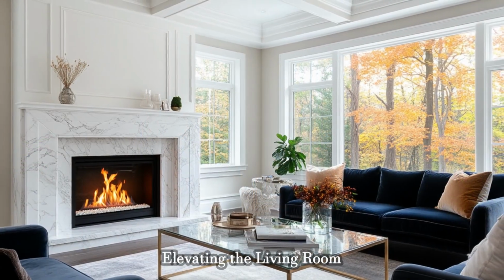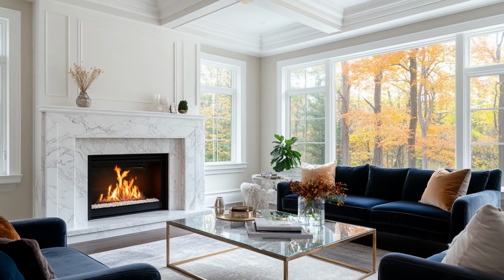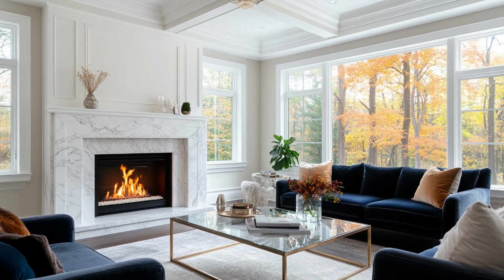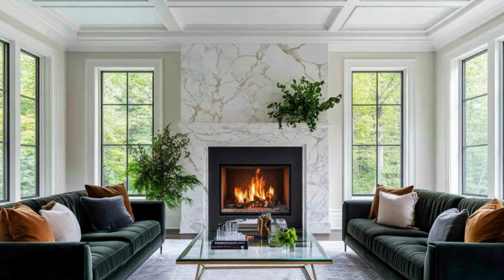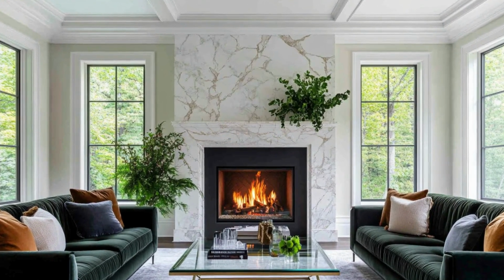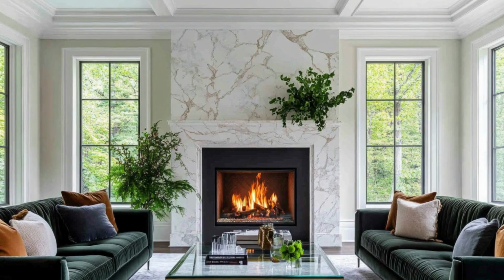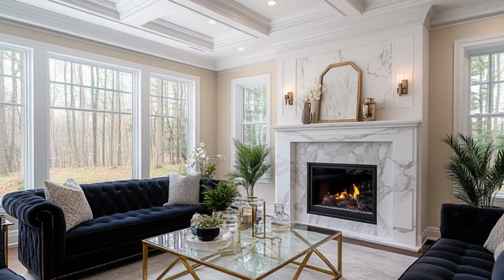A traditional living room can become a luxurious retreat with just a few updates. Add a custom fireplace surround made of marble or stone. Consider coffered ceilings or crown molding for architectural detail. For furniture, choose plush seating in rich fabrics like velvet or leather to enhance both comfort and elegance.